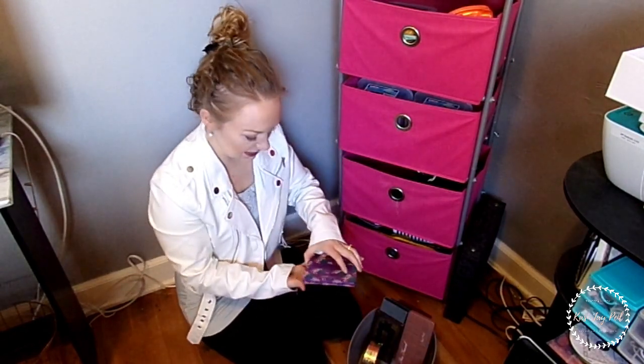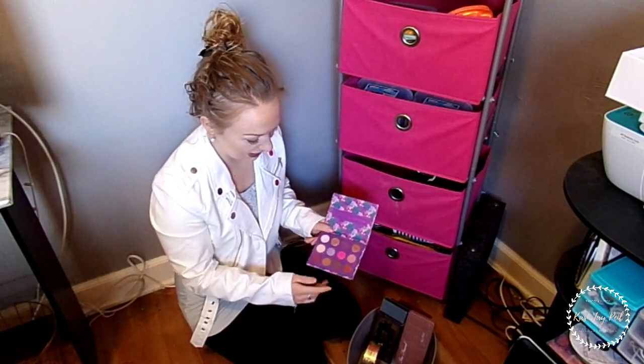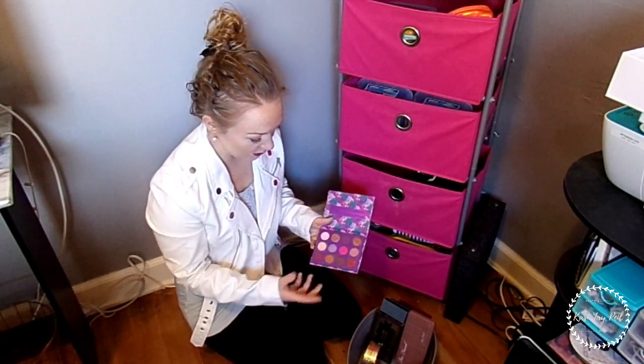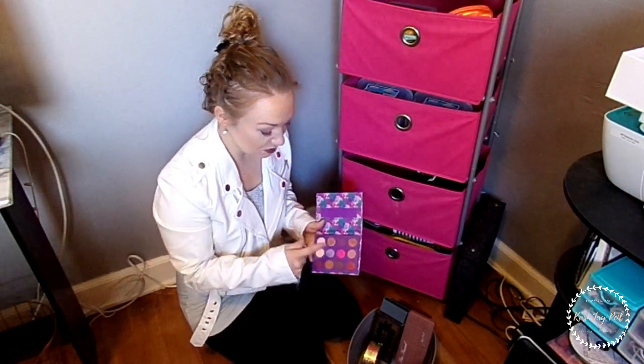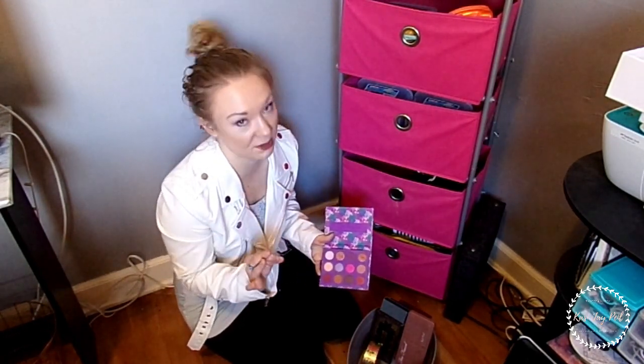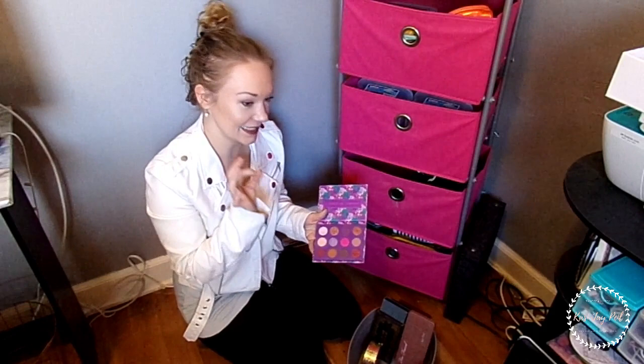The next one, this is the Element of Surprise palette by ColourPop, and some people didn't like this one because of its coloration, but I really do enjoy it. I like using all the neutrals in here, and then this pink is so pigmented. Like, you dip in your brush and you build these up because they are pigmented.